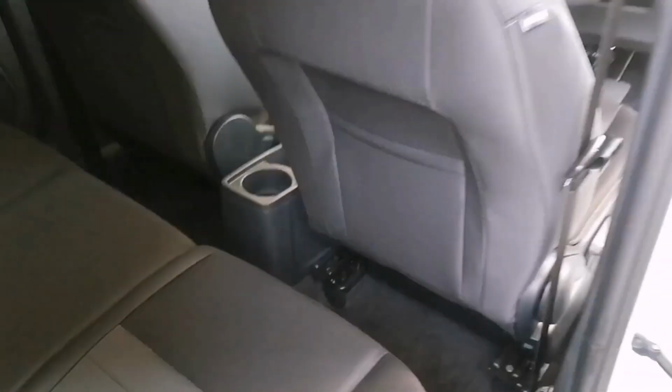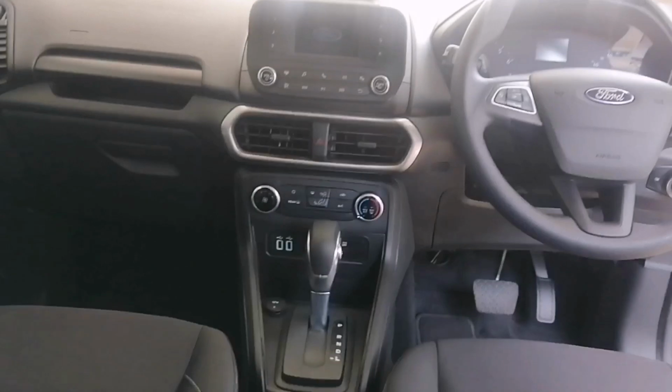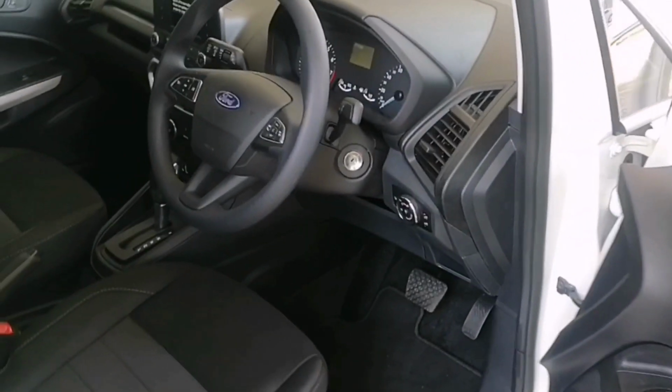Yeah, and the back seat, at least the rear people can electronically operate their windows, but otherwise it's just normal, the same as in your normal Ambient. No aircon vents, no USB ports at the back, nothing, only in the front. And this is how the front looks from the back.